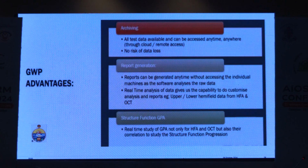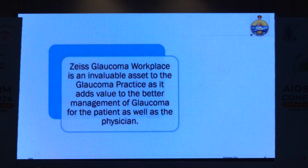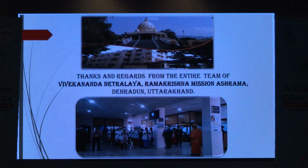So the GPA advantage is that we can archive the data and generate the reports, and the best part is the structure-function GPA. So the Zeiss Glaucoma Workplace is an invaluable asset to the glaucoma practice, as it adds value to the better management of glaucoma for the patient as well as the physician. Thank you.